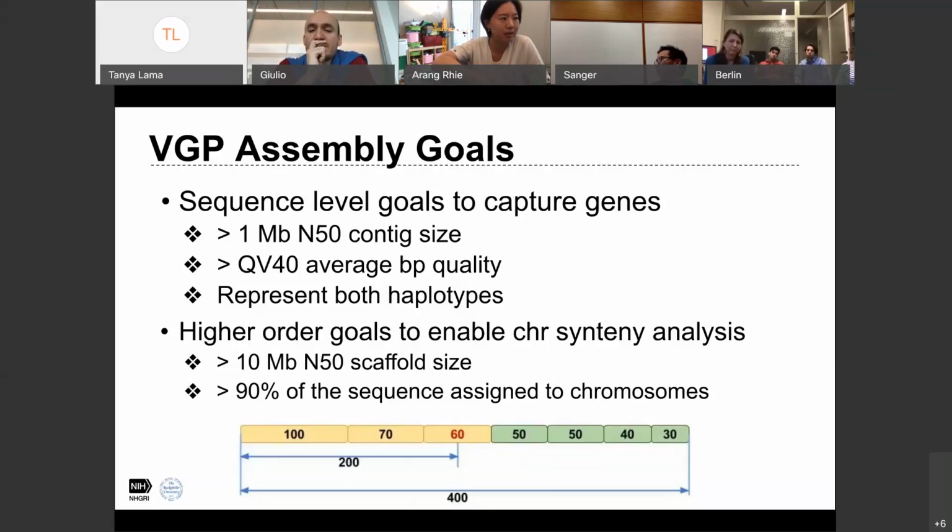I think, yeah. And during that, we also try to find the sex chromosomes. I see Joe there.